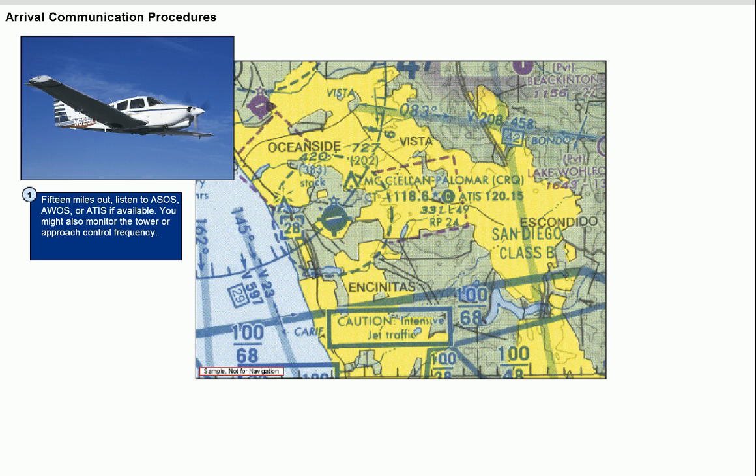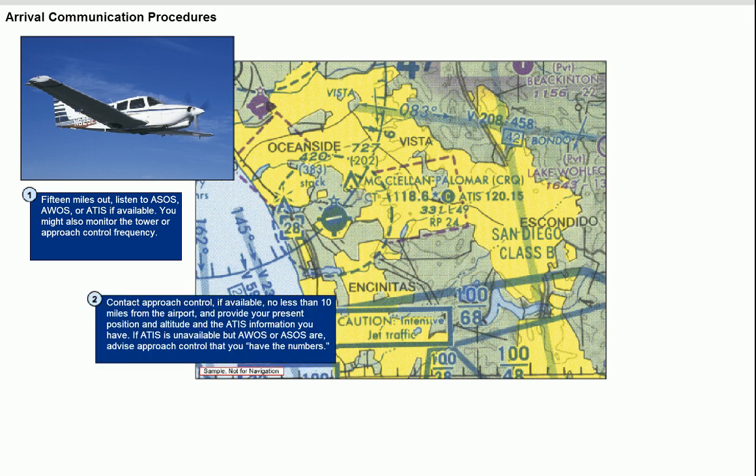Notice to airmen, 90-foot crane located south of runway 24. Advise any initial contact, you have information hotel.